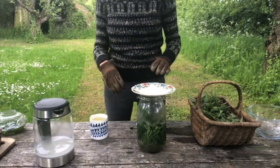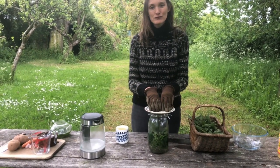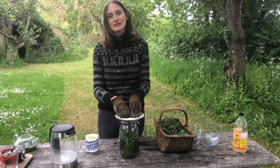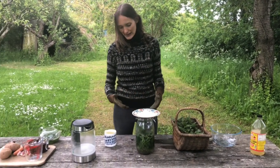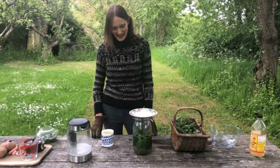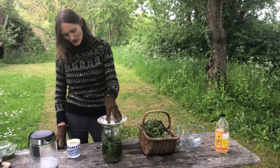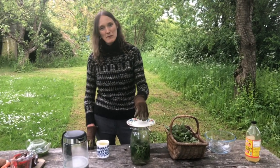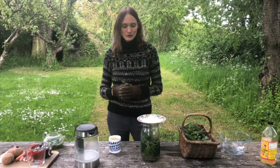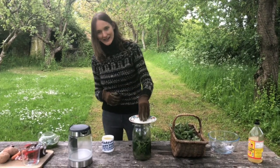So you could potentially leave this to infuse overnight if you wanted a really rich, really potent infusion. Or you can let it rest for maybe 15 minutes or so if you want to use it straight away. So I'll let that do its thing, and then it's just a question of straining it out and adding the apple cider vinegar, which is really good for balancing the pH of your scalp and of your hair. So we'll let that do its thing and come back to that.